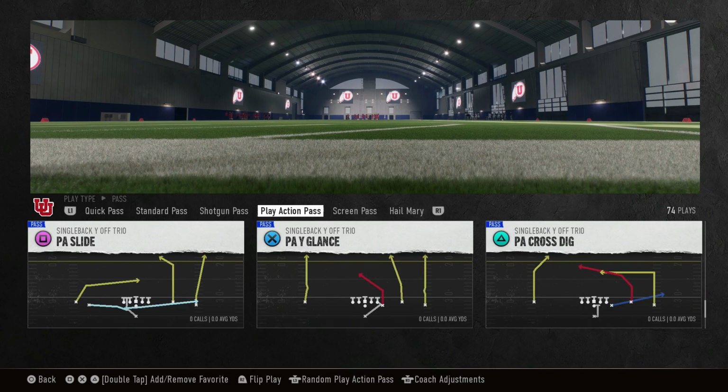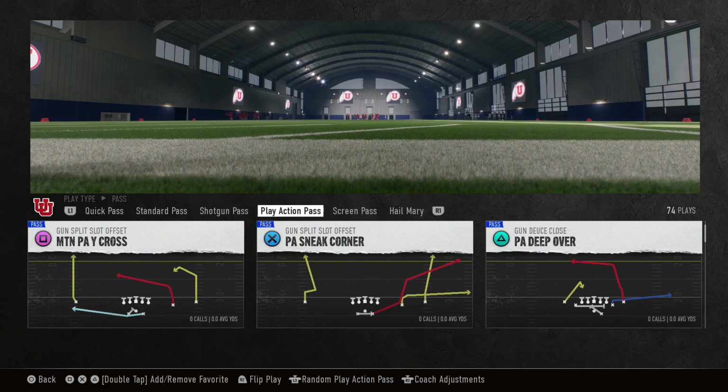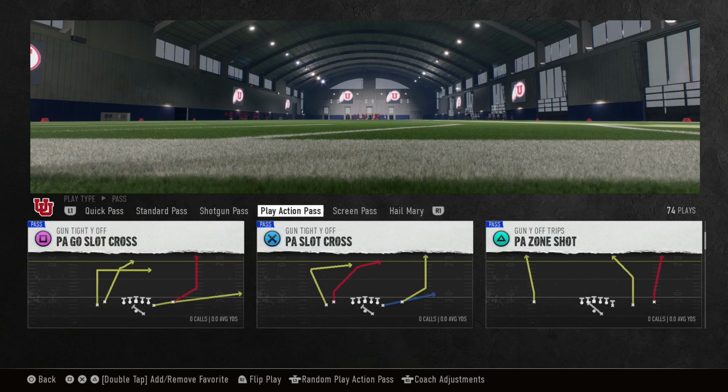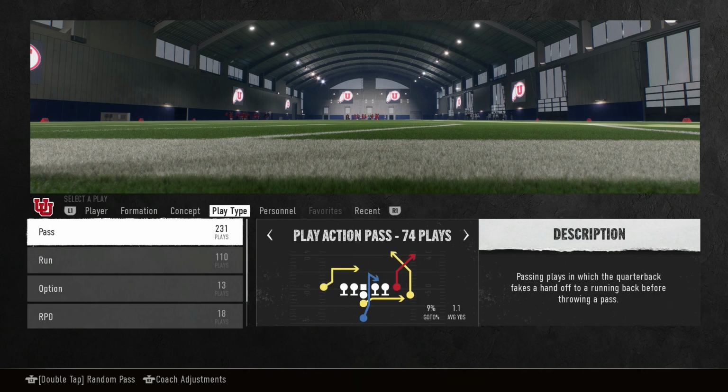Run, play action, jet sweep. Play action, jet sweep. Go over the top. You do that over and over and over again. 74. It's just incredible how much play action is in this playbook. All right, let's go look at runs.